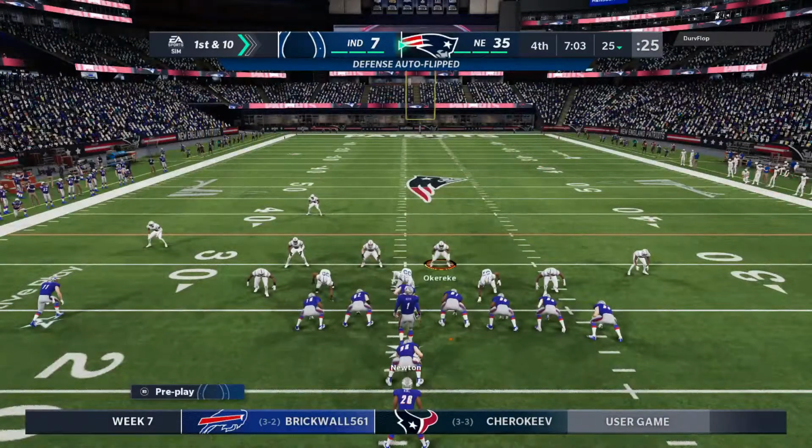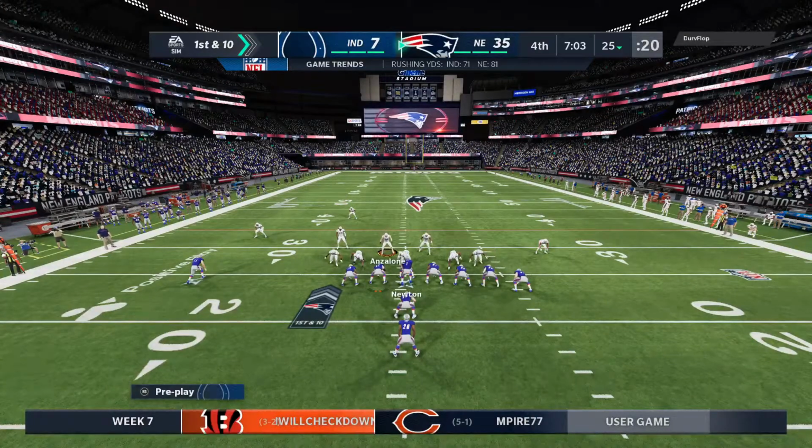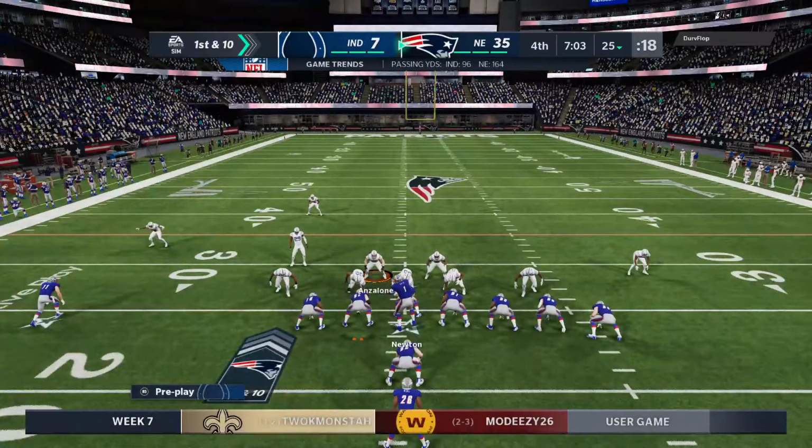The Pats at the line, ready to go. And this game comfortably in hand. The scoreboard speaks for itself, but you still got your starting quarterback out there. When do you go to the backup? Let him get some time.